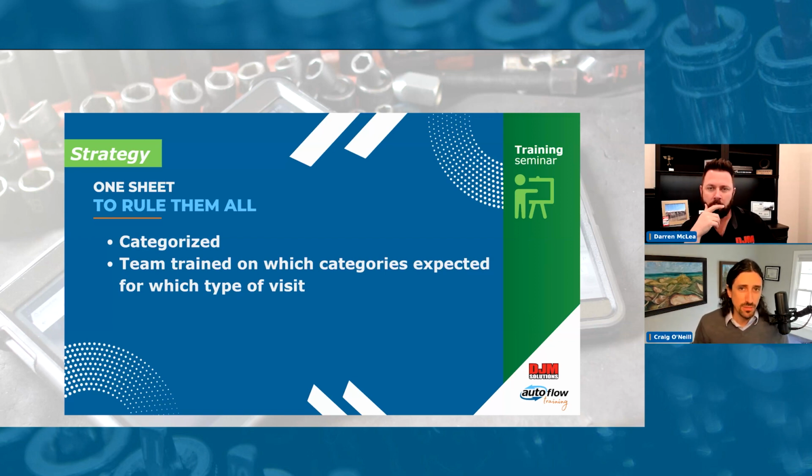Now, strategically, this is the main stuff that we want to talk about here. In the results of a busy shop environment, I consider 3 core strategies. The first one of them is one sheet to rule them all. And I've seen this work very well for a lot of organizations. What we mean is that these are categorized inspections. The category 1 section is always done no matter what, and it usually just has a few of the items like what Darren is describing in category 1.